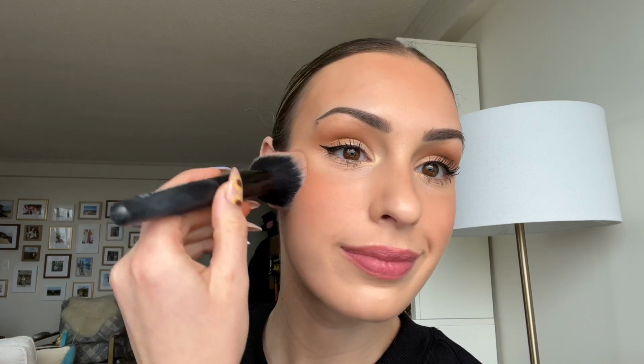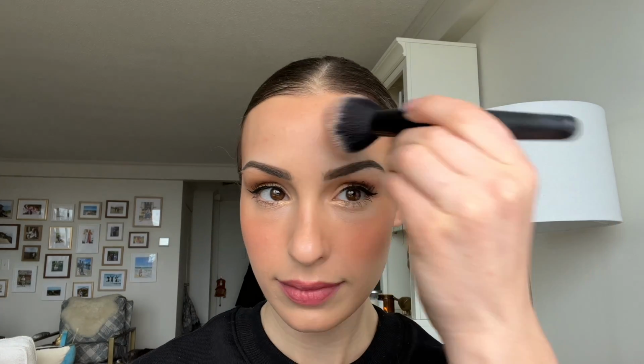So if I do want something that is very orangey, but I don't want it to be that bright, I just mix these babies together into a perfect little cocktail, and there we've got your perfect color.